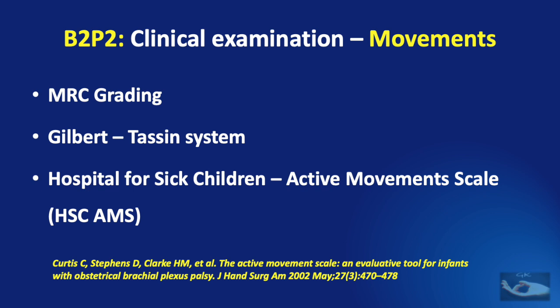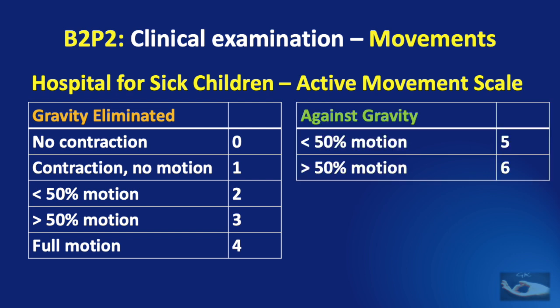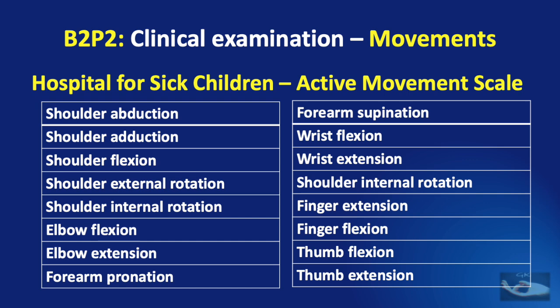In the year 2002, Curtis and Clark came up with the Active Movement Scale, the AMS, from the Hospital for Sick Children. This assesses movements with gravity eliminated and classifies it into 5 different grades, and then against gravity where 2 grades are assessed: less than 50% motion or more than 50% motion. And all these gradings are done for a total of 16 important movements in the upper limb. They need to be done sequentially whenever the infant is brought for a review. This way, the progress of movements or the progress of power can be documented.